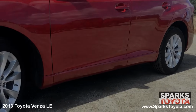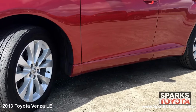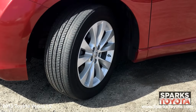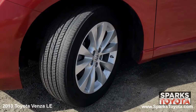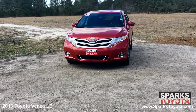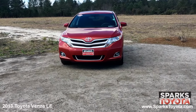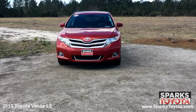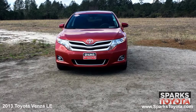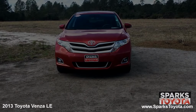This Venza has 19-inch 10-spoke alloy wheels with all-season tires with lots of tread left. There's also a spare tire and tire pressure warning system for convenience and safety. As you can see, this Venza is in great condition. It has projector beam headlamps with auto off and on, along with fog lights and a very nice silver grille with iconic Toyota emblem to tie it all together.